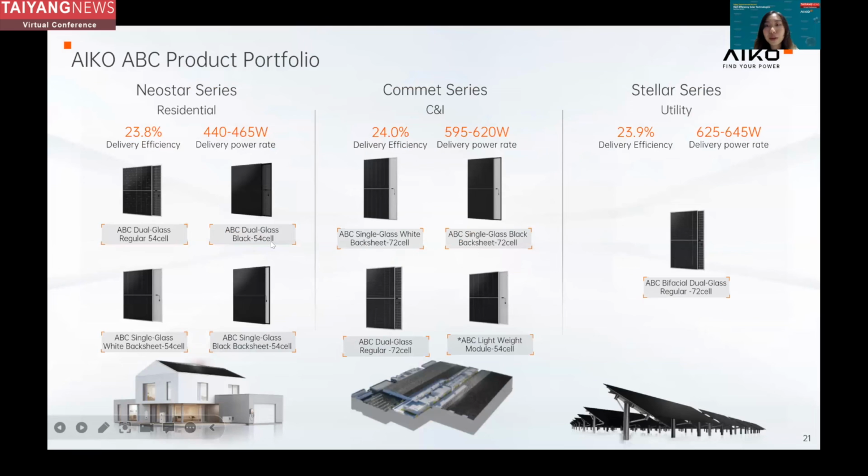And here is the product family we have. We have the Nile Star series for residential systems. We have the full black one, and also the one with the white backsheet and silver frame. And also we have the dual glass one and the single glass one. For commercial and industrial systems, we have the Comet series, which also has the one with the white backsheet and silver frame, and the highest power we can have right now is 620 watts, and the efficiency is 24%.